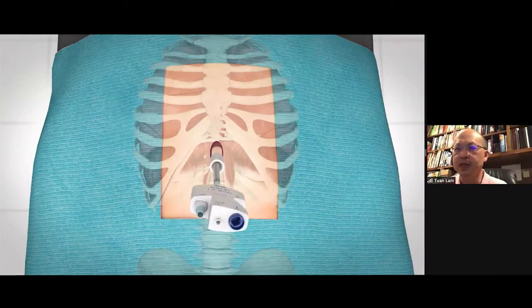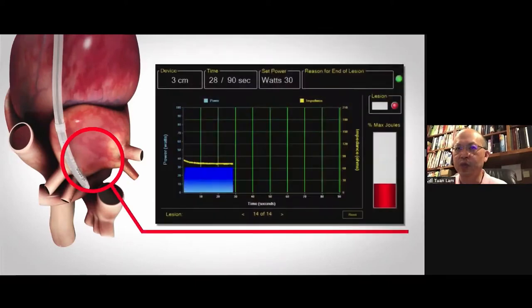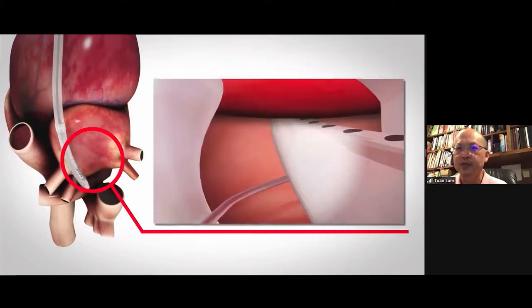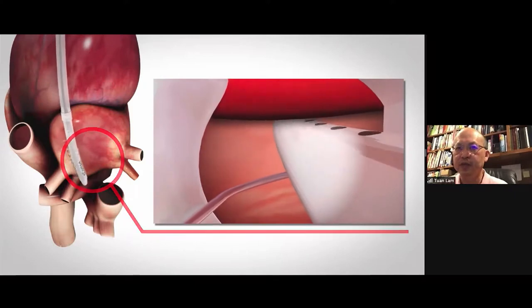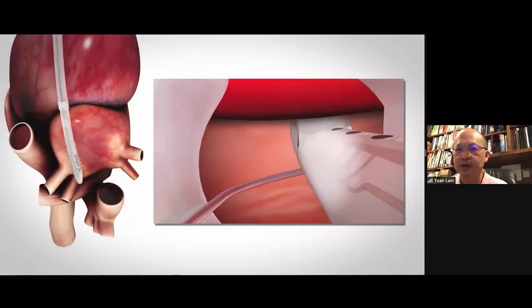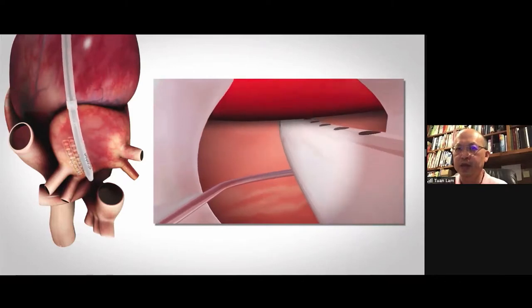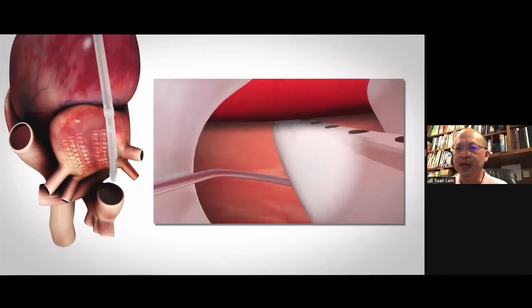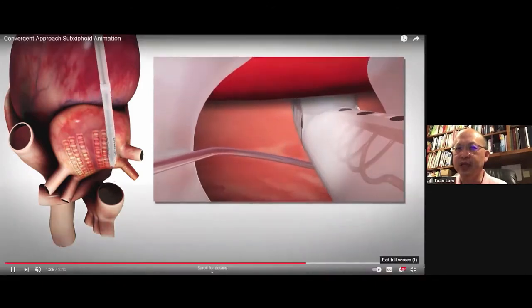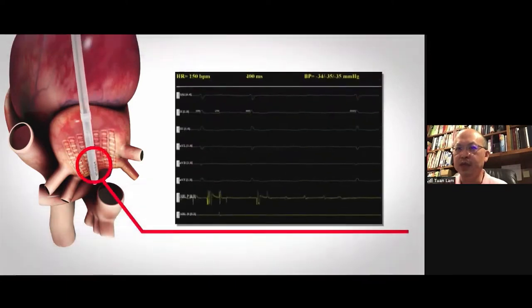This probe is now passed through the sheath, and it is creating 1 ablation line. It takes about 90 seconds to create the ablation line. The ablation line is created by radio frequency ablation. So 1 line is completed. Now the probe is moved on, and multiple parallel lines are created on the back of the heart. Essentially, the back of the left atrium is burned with these multiple ablation lines.